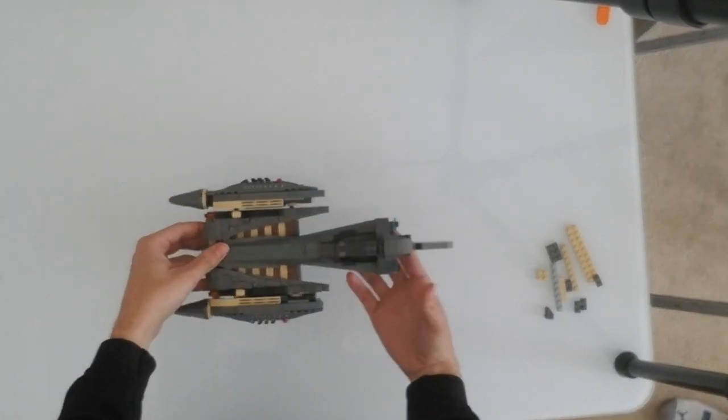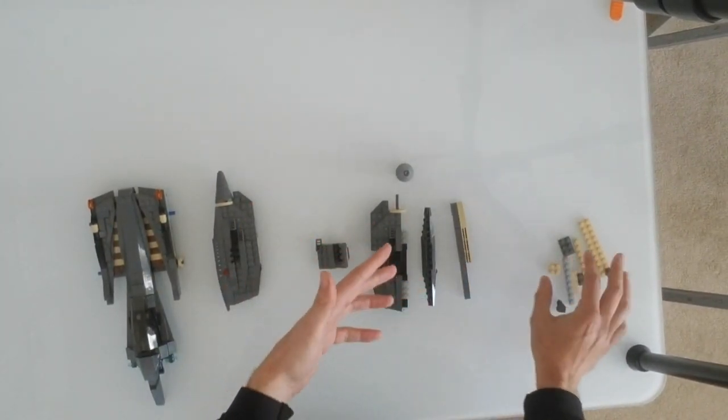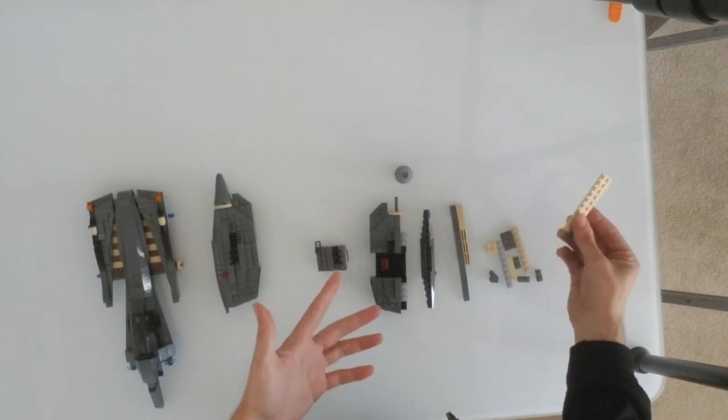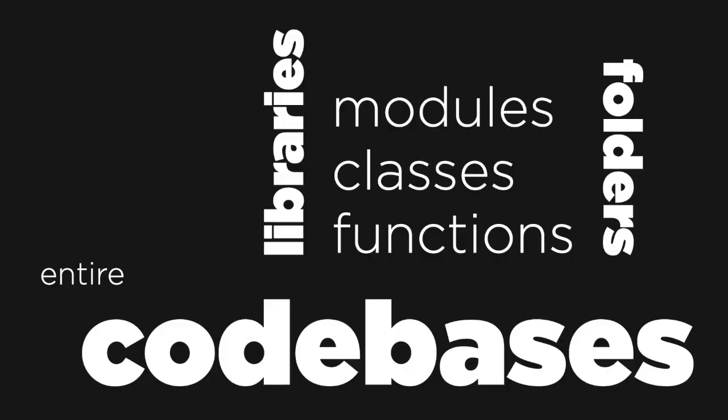The Lego principle is clearest in building Legos, so let's start there and then see how that extends to code in some mind-blowing ways. Imagine building this Lego spaceship. It's composed of smaller and smaller chunks or blocks. In code, we can also create distinct chunks or blocks using functions, classes, modules, libraries, folders, even entire code bases. That's a lot of ways to group code into reusable blocks.